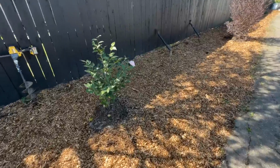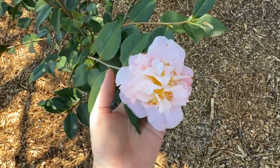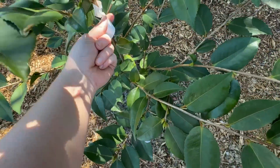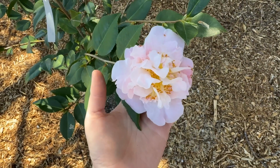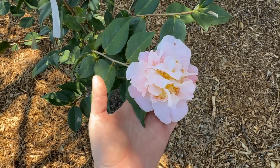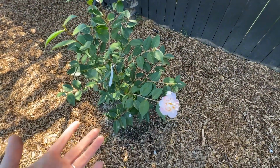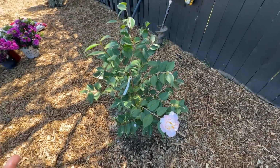One final thing I just want to show off real quick is my High Fragrance camellia. Look at how pretty it is. This is another one of the Nuccio camellias. This one though is called High Fragrance, and it definitely is high fragrance. It smells so good. I mean, I'm so bad at describing how things smell. It smells like a rose to me. It really does smell like a rose. It's beautiful. I cannot wait to get more blooms on it in subsequent years. But I'm loving all these camellias that I've planted in my garden.